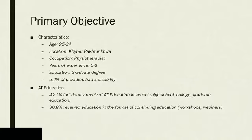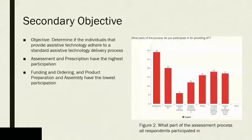And then we were able to determine that 42% of individuals learned about assistive technology through high school, college, or graduate school. And about 37% of individuals learned about it through continuing education, so workshops and seminars. So our secondary objective was to see if there was consistent participation throughout the service delivery process.